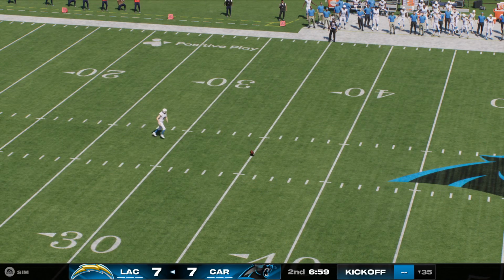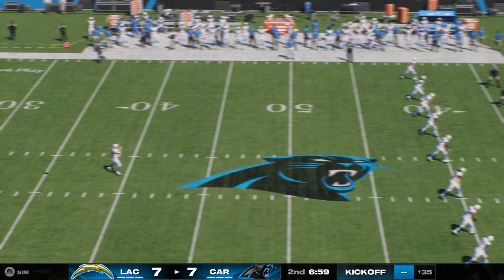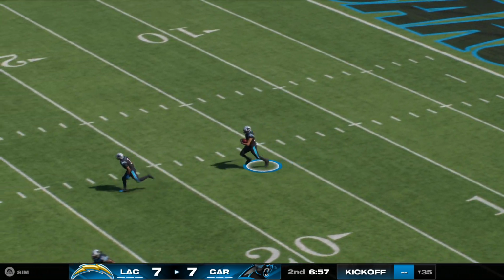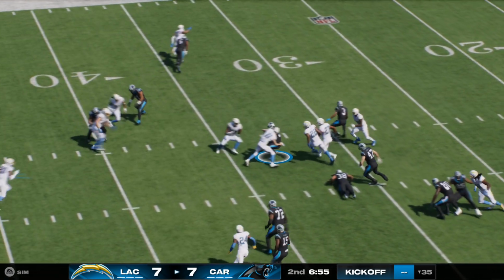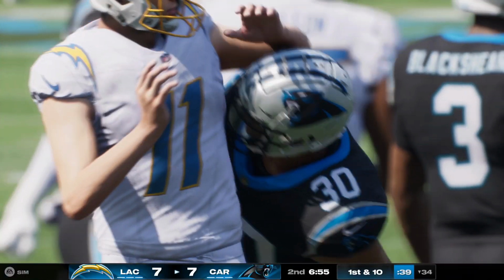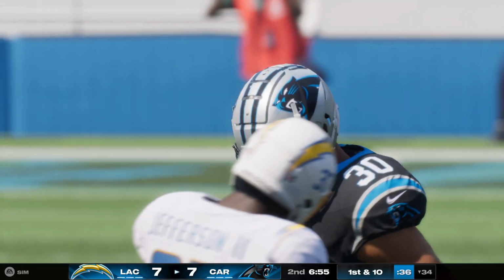So all even at 7 now as they kick it away. And all in all, a pretty solid return. Nearly got it to the 35. They'll mark him down officially at the 34.